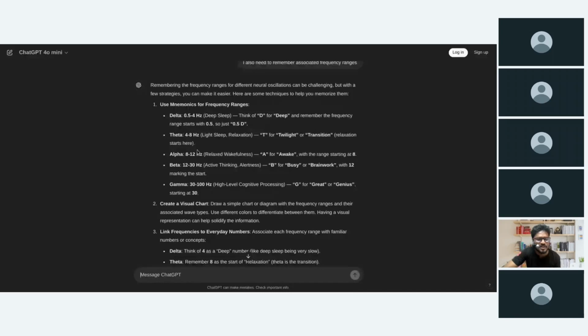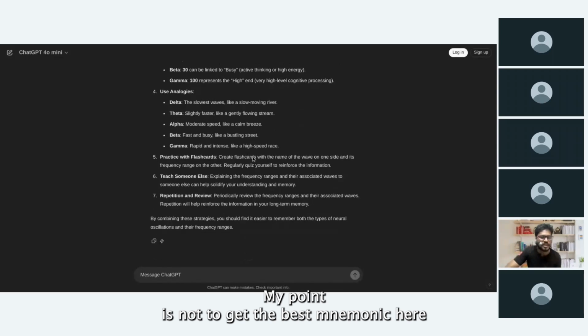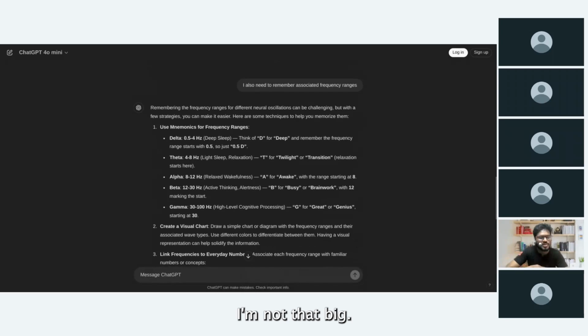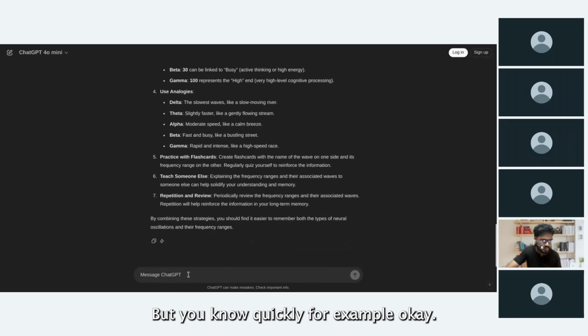So you can probe. My point is not to get the best mnemonic here. Use technology to create a mnemonic if you're struggling with that. And in the process, you can also personalize it. Be careful about the details here. You need to have verifiable information outside of ChatGPT if you're doing this. Okay, that's important.